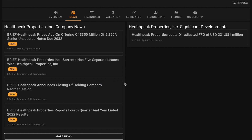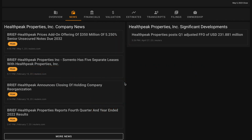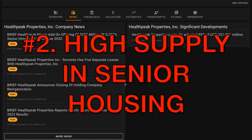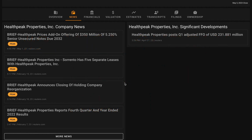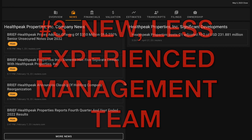Then the key points supporting a potential short thesis. Number 1, Healthpeak faces significant reinvestment risk as it redeploys capital from the sale of senior housing assets into medical office and life science assets. Number 2, high supply could significantly impact the occupancy levels for Healthpeak's senior housing portfolio. If a prolonged economic recession also results from the current crisis, then the recovery could take years. Number 3, Healthpeak's new management team doesn't have the same operational experience or relationships as peers, which could make it difficult to achieve the same internal growth.